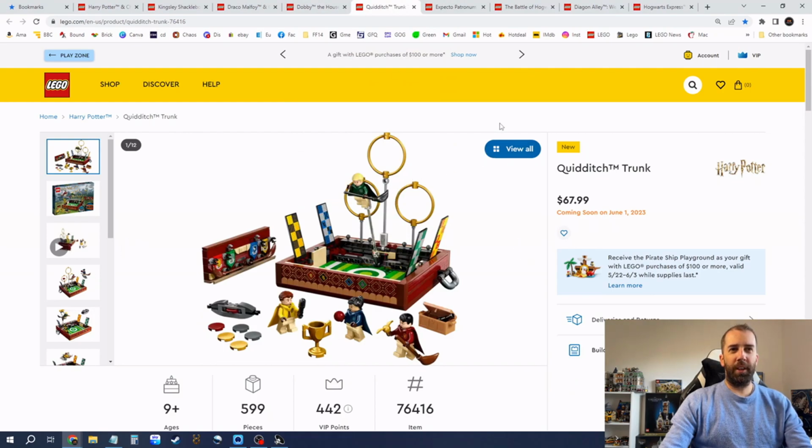Next we have the Quidditch trunk. This one is priced at £63, $68 or €70. I'm not usually a fan of these sort of trunk sets. I find them pretty lackluster so far. But this one I really like. I think this one would display quite nicely on the shelf.